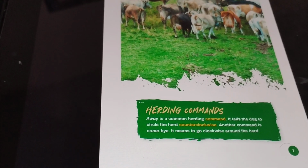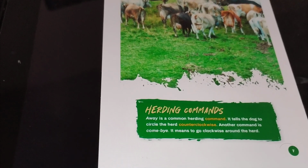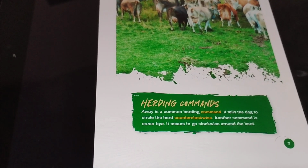Herding commands. Away is a common herding command. It tells the dog to circle the herd counterclockwise. Another command is come by. It means to go clockwise around the herd.